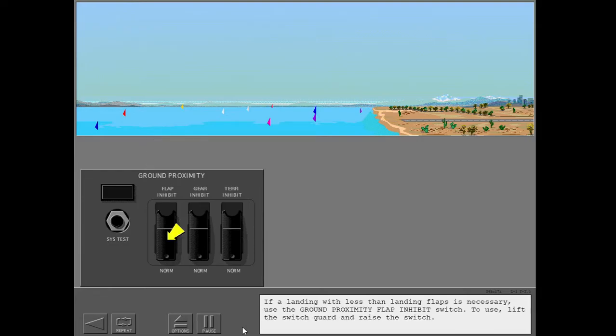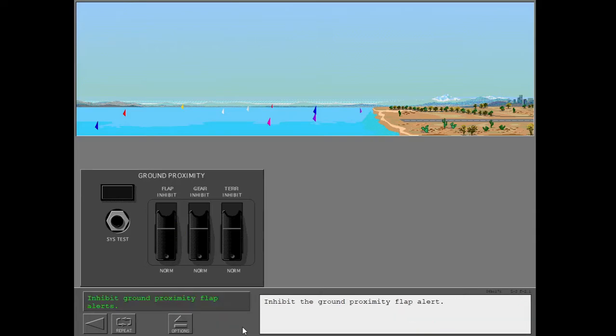If a landing with less than landing flaps is necessary, use the ground proximity flap inhibit switch. To use, lift the switch guard and raise the switch. Inhibit the ground proximity flap alert.